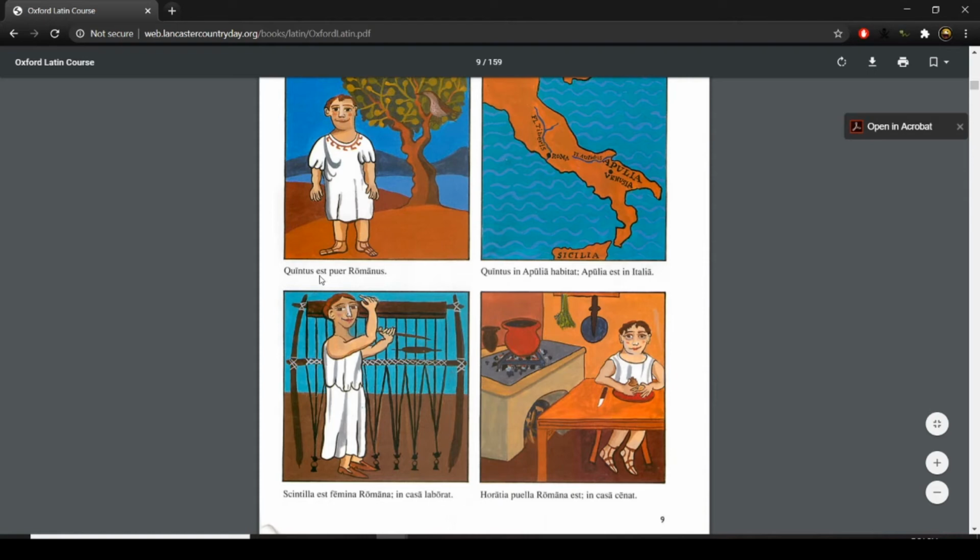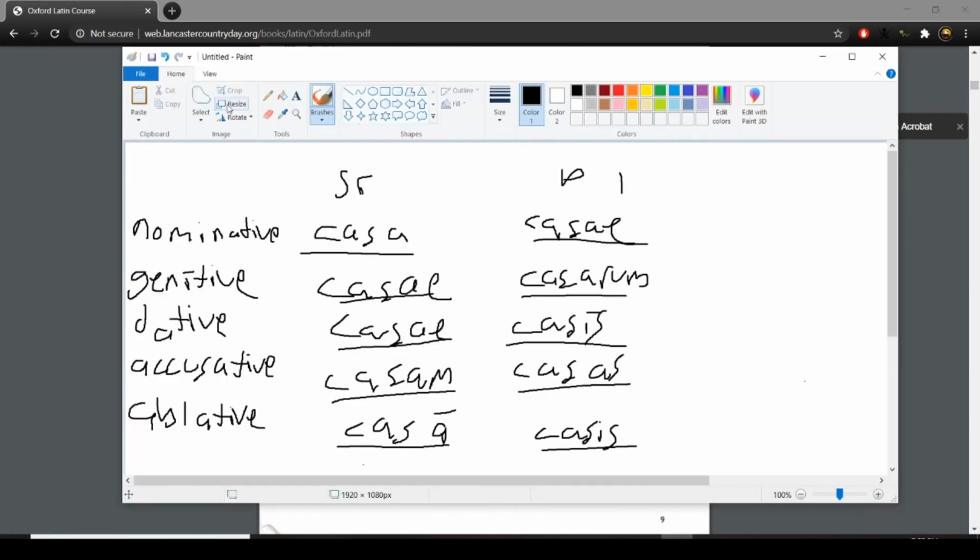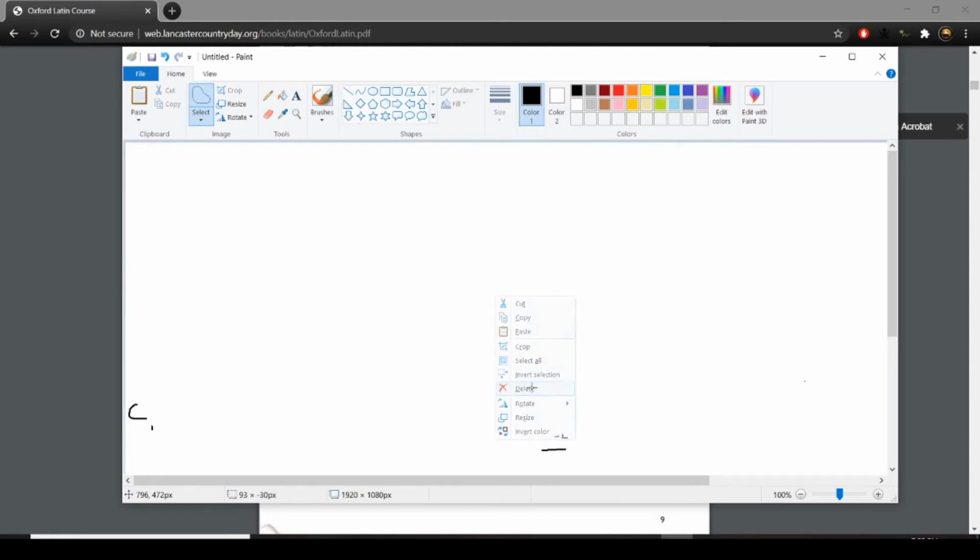Est is our verb. Now, looking at est, and back from the chart that I had earlier, we can see that it's third person and singular, which means we're looking for a third person singular subject. Looking here, oh, Quintus is third person singular. How do I know that? Well, I have another handy dandy chart right here. I'm very sorry, Latin is very confusing.